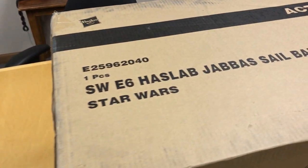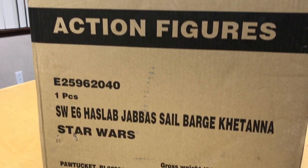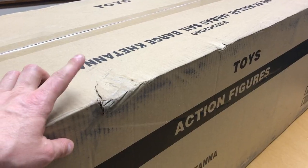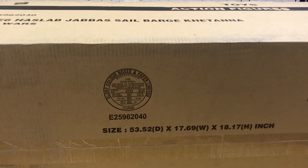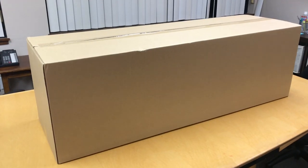All right, let's take a closer look at Haslab Jabba's sail barge. Weighing in over 33 pounds. It's heavy. My box has some dents, some dings. We'll see if that's a problem. It's a long box, over 53 inches long, 17 by 18. Inside the first box is a second box.